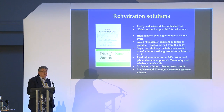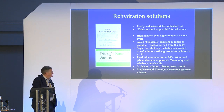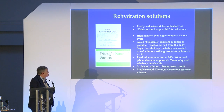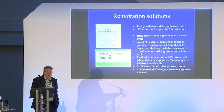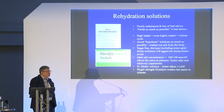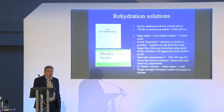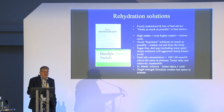The ideal thing to drink if you have a high output stoma actually has the same concentration as plasma. It's about 100 millimoles per litre of salt. That's pretty unpalatable. It's difficult to tolerate. But actually, that's the best thing to drink if you want to maintain water and electrolyte balance. And St. Mark's solution, which I'm sure you're all aware of, is the ideal example of that.